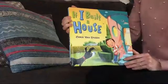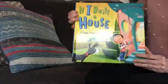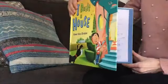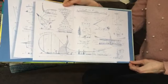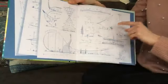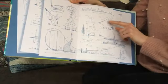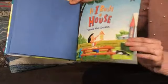If I Built a House by Chris Van Dusen. This is an author and illustrator book, just like If I Built a Car. This is the second one. Now Jack is up to something new. There's lots of different house designs. I wonder what he'll do. If I Built a House.